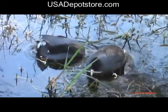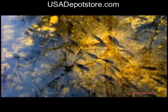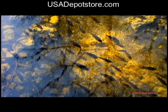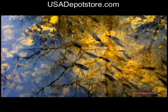There are millions of fish in the Everglades. They keep the various water birds well fed. Here's a school now.